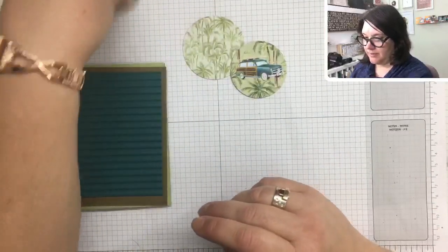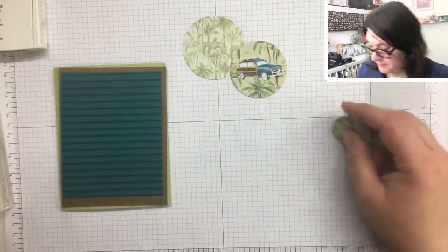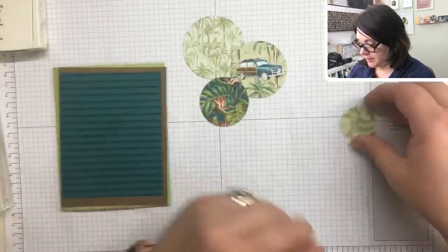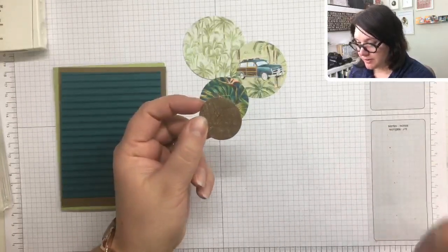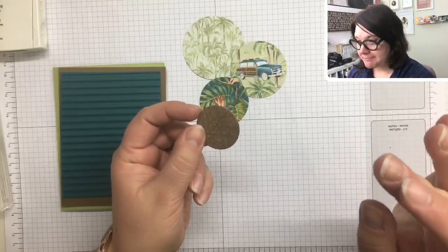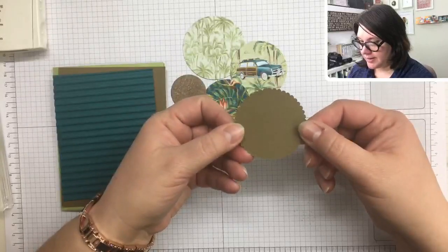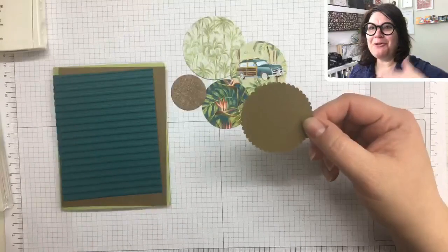Then I have, here we are, the next smallest, which is 1 7/8 across, which is the fourth smallest. And then I have this little piece, which is the second smallest in the layering circle size, and it measures 1 3/8. And then I have a scalloped layer here that's the fifth smallest. Fifth in the order.